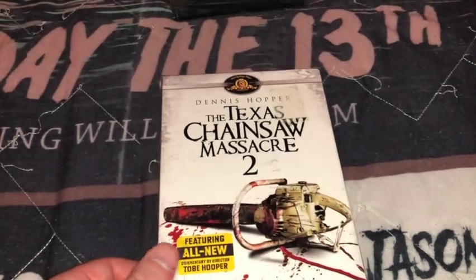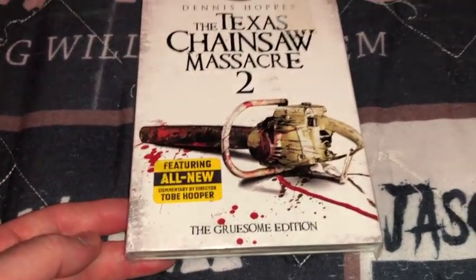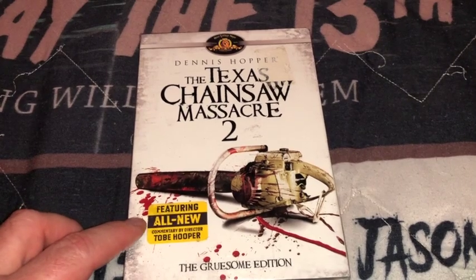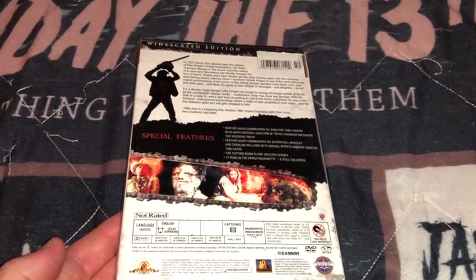Here was the Texas Chainsaw Massacre 2. They were calling this the gruesome edition. And this one had new commentary by Tobe Hooper. Also came with a slipcover. Very good movie. I enjoy it quite a bit.